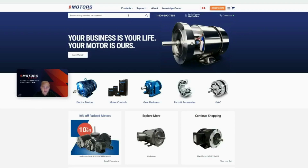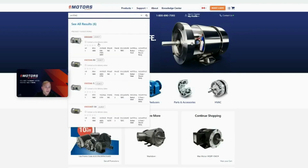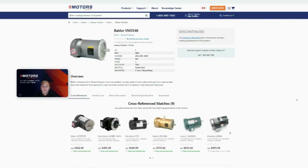So what you see is you are looking for a Baldor VM3546. Plug the catalog number into our website and click on the motor. Instantly, you're going to see that this motor has been discontinued.